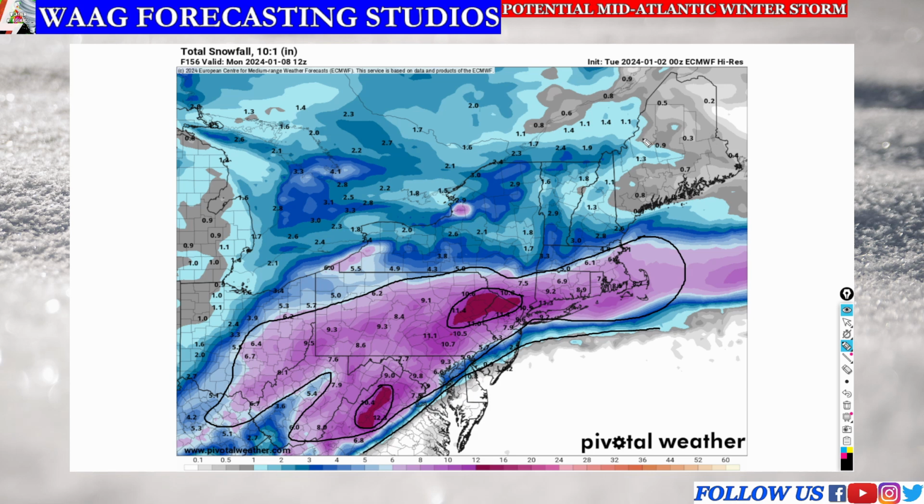But up here for the northern areas, we're looking at about 1 to 3 inches as of what we're seeing now. Again, please don't try to forecast accumulations just yet because we are still a week out, but I'm trying to give you an idea of what we're seeing. And this is with our European forecast model.